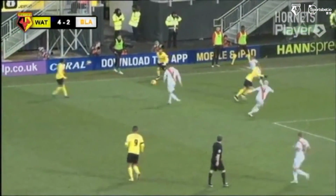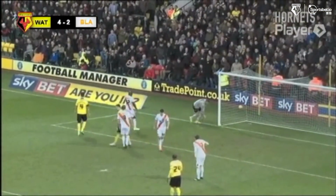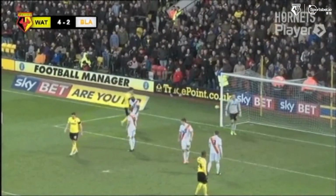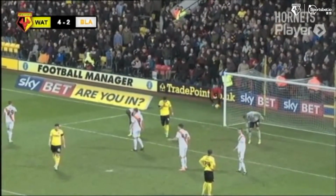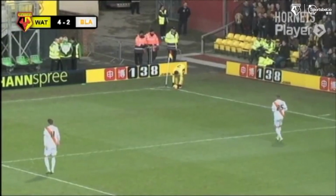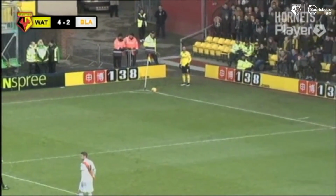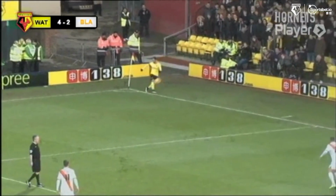Out to the left-hand side, and Layun. One touch, whips it in low. Nosworthy turns it behind. It's another awkward-looking clearance from Blackpool. It goes behind 3 or 4 yards wide. Otherwise, it would have been an own goal. He scored a couple of times for the Hornets in his 61 appearances. One in probably the last time Watford came back from 2 goals down in a 3-2 win over Burnley.